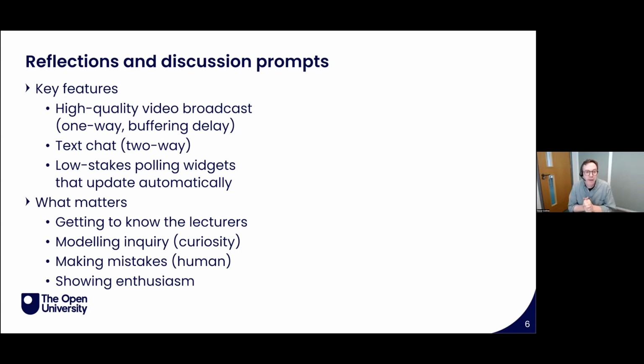In terms of the things that matter and why we think it's been helpful, for us, our students don't necessarily get to know our academics. They'll see what they've written, they'll see some of the recordings, but won't really see the personality. And that certainly comes across when we're doing the broadcasts. The academics are also given that opportunity to model the process, the professional practice of the subject, sort of inquiry, and that sort of curiosity that goes with that.